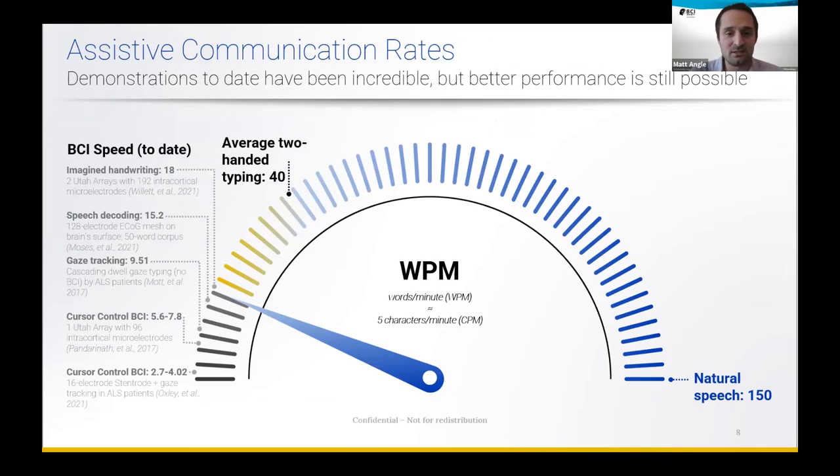So I just wanted to leave with a final thought with respect to data rate and communication rate. Right now we're in a situation where we have imagined handwriting, speech decoding based on a limited corpus of words, and cursor control using BCI. And we're just now at the point where our technologies are exceeding the least invasive competitor technology, so to speak, which is gaze tracking.